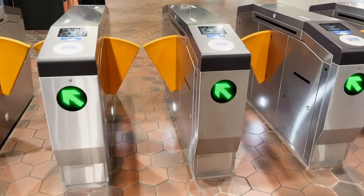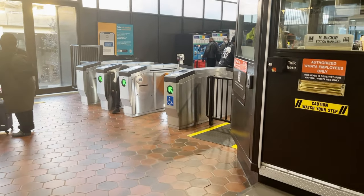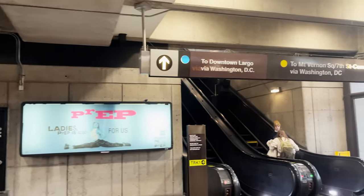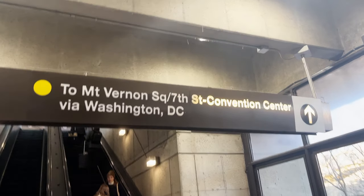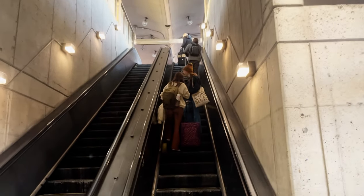So now we're gonna go towards the barriers, tap our brand new card to enter, and walk through. If you have a suitcase, be sure to use the accessible barriers. Now, as we're taking the yellow line to Washington, D.C., we're gonna follow the little yellow dot to Mount Vernon Square, 7th Street Convention Center via Washington, D.C. That's a mouthful, but up we go.